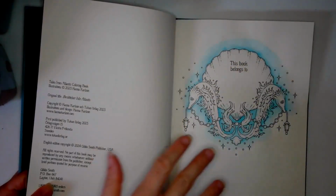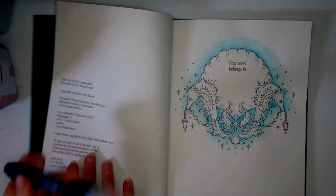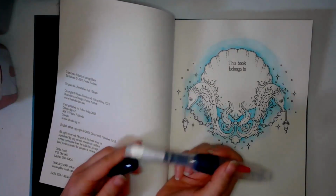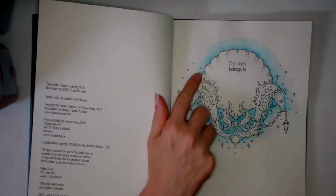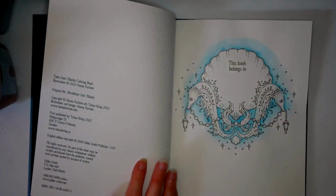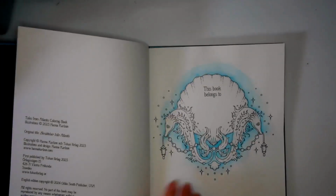And you saw how much, look, it was my big Derwent water brush, it's really wide and has a lot of water flow out of it. And this was all pretty much saturated. And the paper has got its rough texture to it, but there's no warping. And let's face it, rough texture for colored pencils, what's that going to do? Give me more pigment lay down? I'm not worried about that at all.